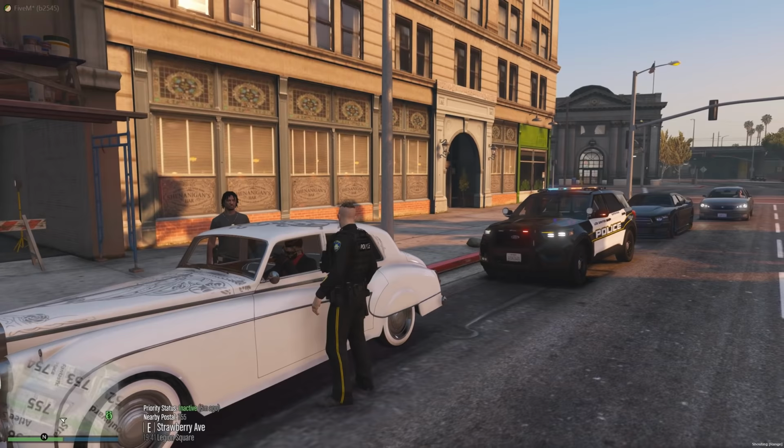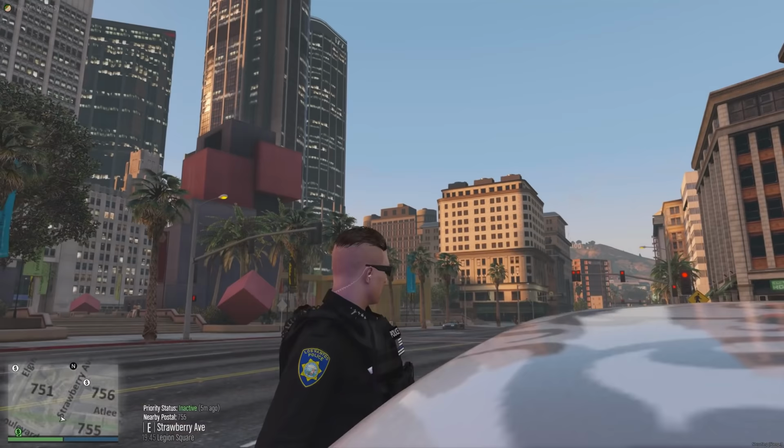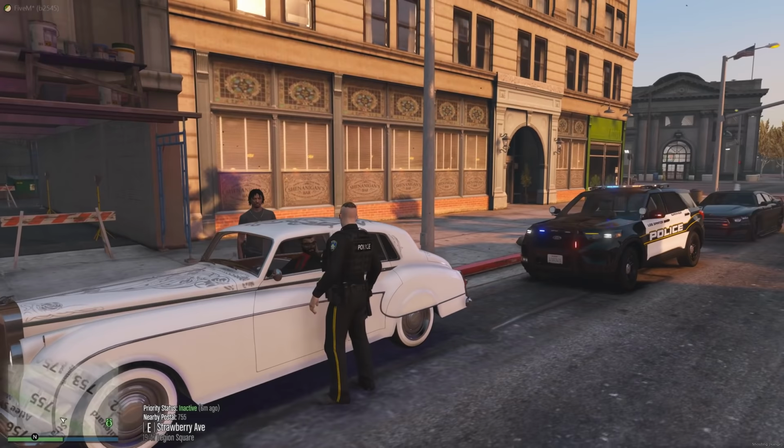Okay. So this is your license, Mr. Mangazzo? Yeah, Morris Mangazzo. Okay. You know why I'm stopping you? No. Your window tint looks super dark. Oh, come on, man. This is stock. Is it really stock? Yeah, I call bullshit. Yeah, bullshit. Okay.